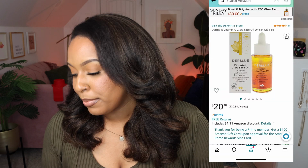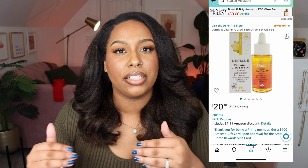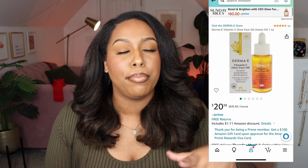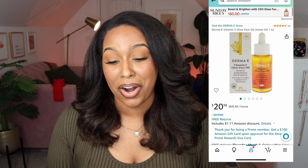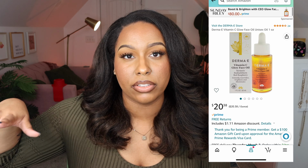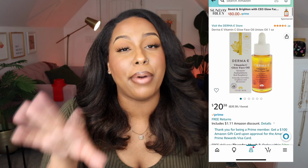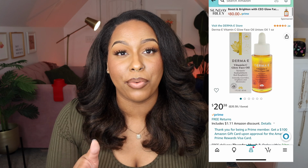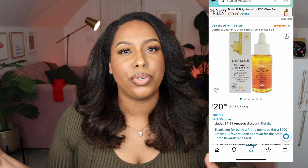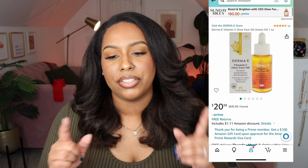And I was looking for something exactly like the CEO Glow in the orange bottle from Sunday Riley. And I went on TikTok to see if they had a dupe for it, and I came across the Derma E Vitamin C Glow Face Oil. And it's basically the same thing. It's about $20 cheaper than the smallest bottle from Sunday Riley. I've gone through 2 whole bottles of the Sunday Riley one. And this seems and smells and feels, and the bottle even looks like the one from Sunday Riley. I've been using this for probably 3 weeks, and it's very similar. And I use this after I do my serum.